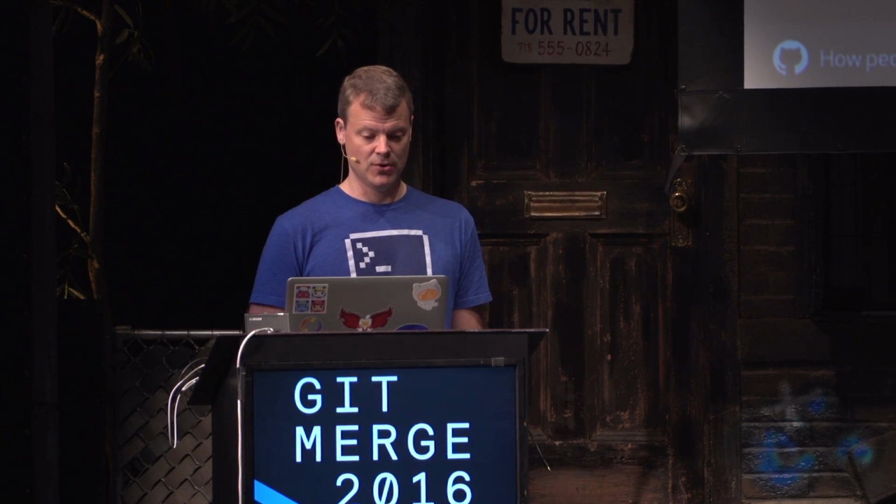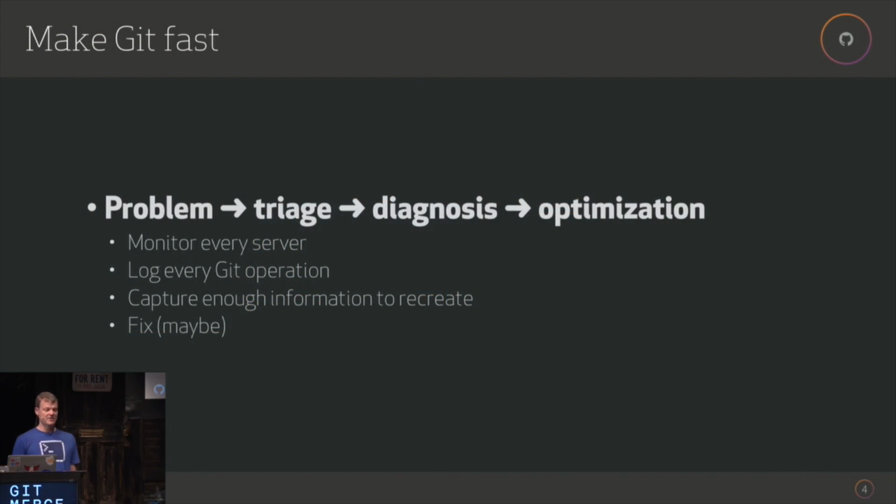So the first thing, this is our workflow for making Git fast. As I said, any improvement to Git has a huge impact to GitHub as a whole. We have to monitor. We have hundreds of repository servers. We monitor them with Graphite. We have alerts on a bunch of those metrics. So any server where the CPU is overloaded or it's running out of memory or response time is getting too slow, we get an alert, and that's really our first indication that something's gone wrong, that we need to go investigate. The second is triage.